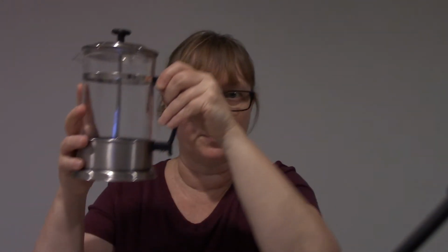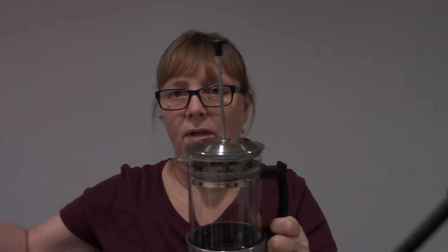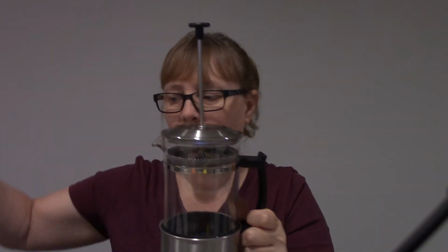you can put it in a French press. I just have one of these. I use it for tea or coffee, but it has the little plunger in there. So once you heat it up in your pan, you pour it in your French press, and then you can just push the roots down into your French press, and then just pour the liquid off of that.